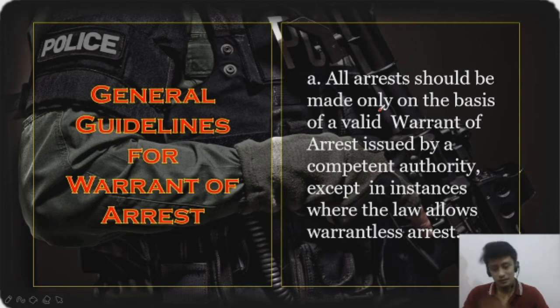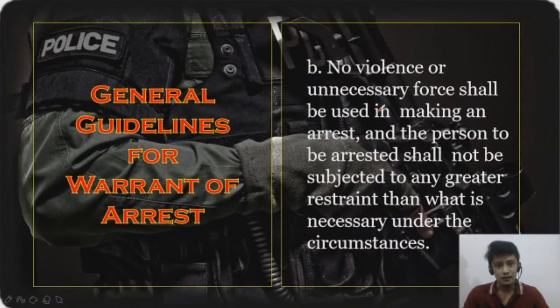So later on, we will be having here the so-called warrantless arrest. So what are the instances? Kasi in every rule or in every guideline, merong exception dyan. So tignan natin later on what are those situations wherein warrantless arrest can be enforced.